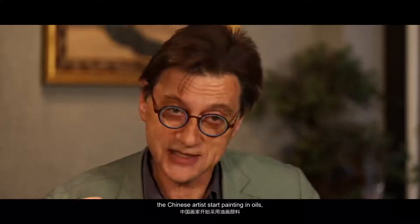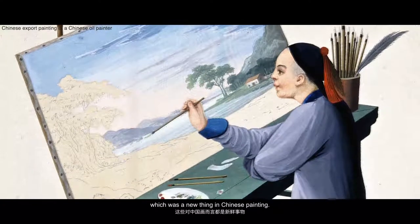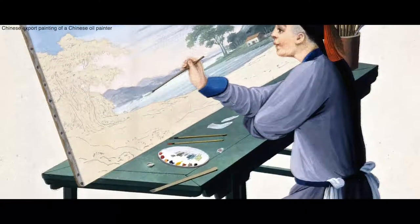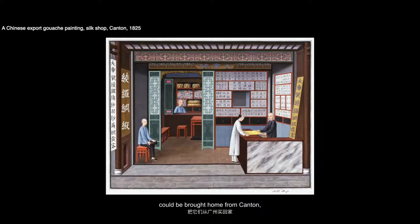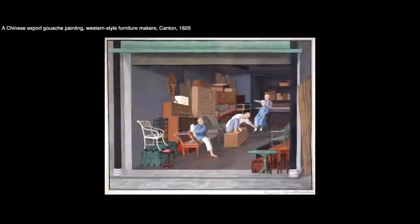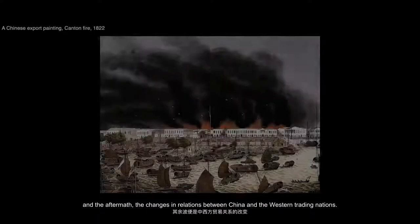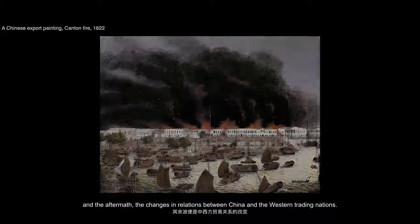New artistic techniques arise. The Chinese artists start painting in oils as well as water-based paint, which was a new thing in Chinese painting. We get wallpaper. We start looking at the shopping streets, the luxury goods that could be brought home from Canton. And then there are the great fires which were illustrated by these artists, and the aftermath, the changes in relations between China and the Western trading nations.